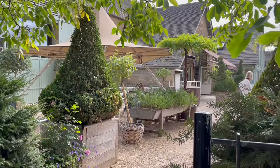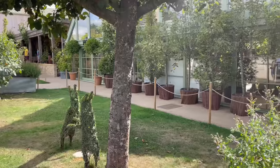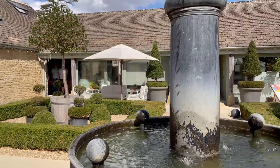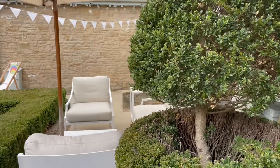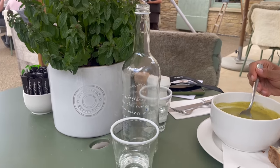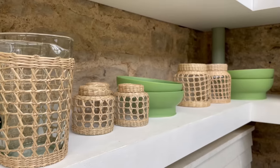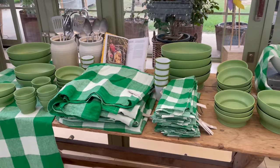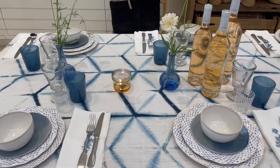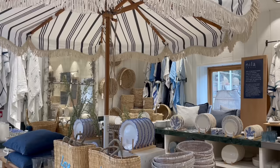We're beginning the trip at Daylesford, essentially an upmarket farm shop, but a place that is entirely unique and a real gem of the area. You can spend a relaxing afternoon here perusing all of the chic homewares, beautiful things for the garden, delicious food and wine, and the magnificent countryside.